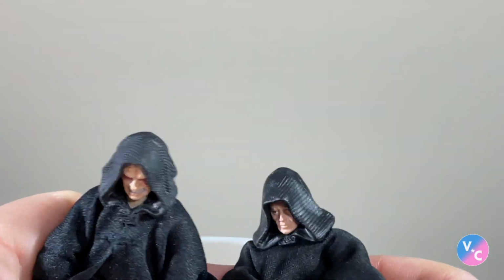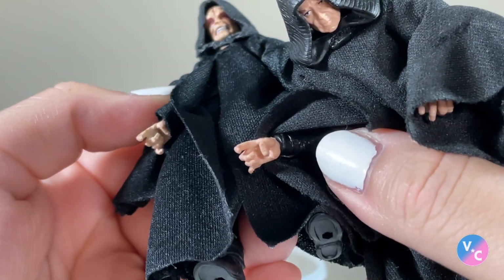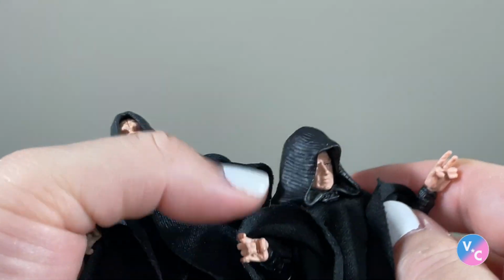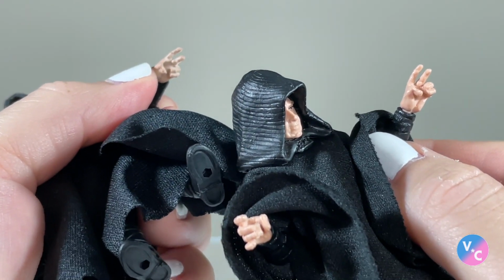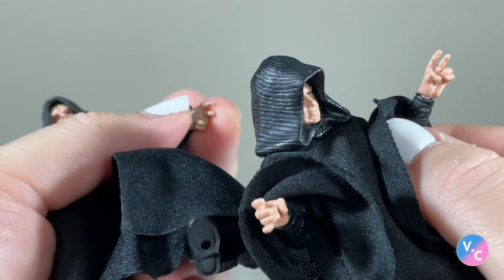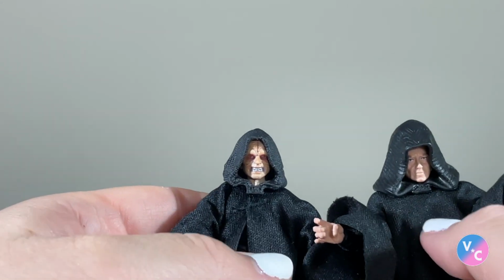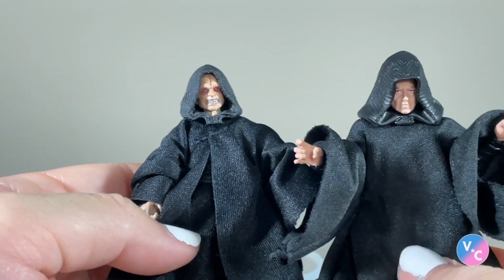For example, the hands on both of the figures are exactly the same. They're even in the same pose. The same is true for the other hand. You can see he's got those two fingers up. So does this one. They got the bunny ear pose going on that hand. So same hands. The bodies from below the necks are essentially going to be the same.